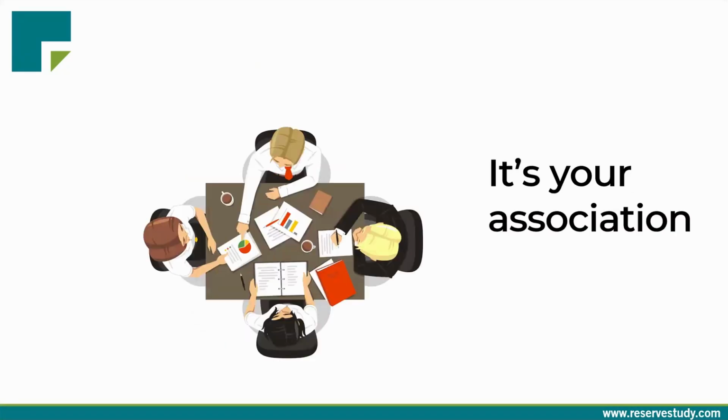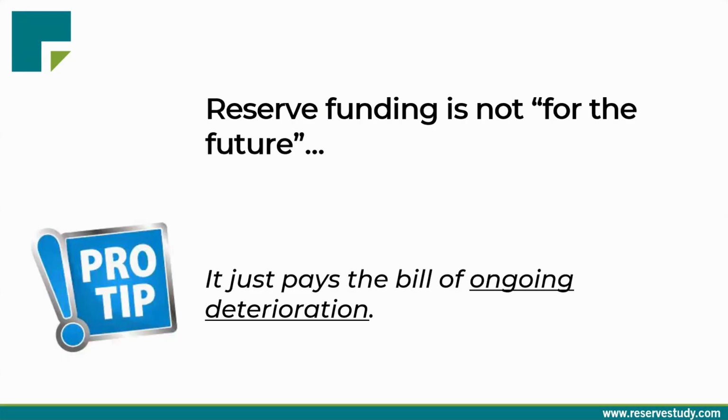So to bookend this presentation, I'll end with another pro tip for you at your next board or budget meeting when you're discussing reserve funding. When you do discuss reserve funding, don't describe it as contributions or for the future or for a rainy day. That makes it sound like something you can defer or maybe a problem for someone else out in the future. When you discuss reserve funding, remember, it's a bill just like any other bill. Reserve funding pays the ongoing deterioration bill. It's just part of the true cost of home ownership in your association.